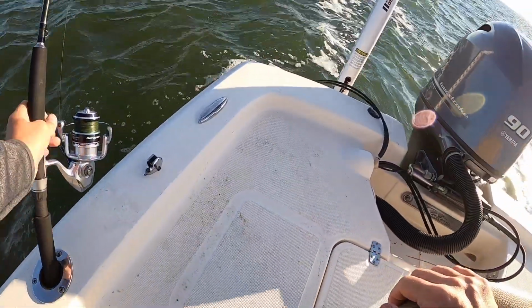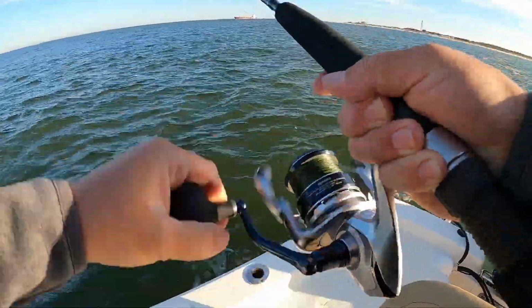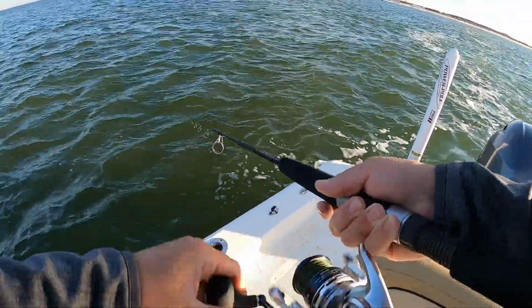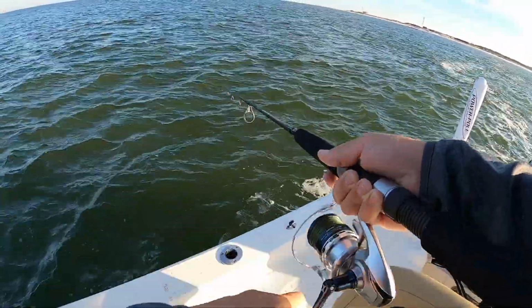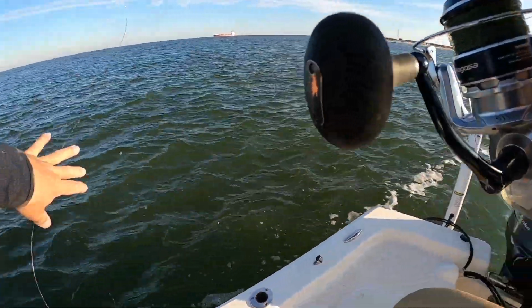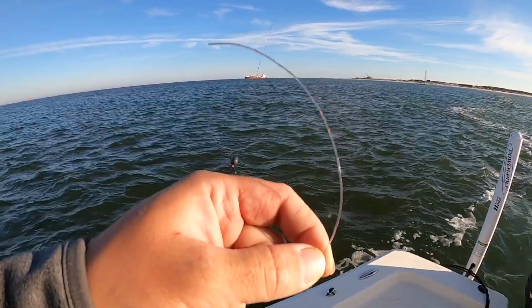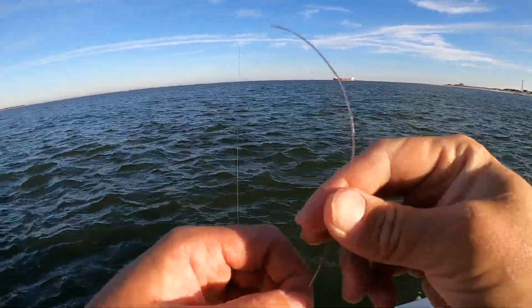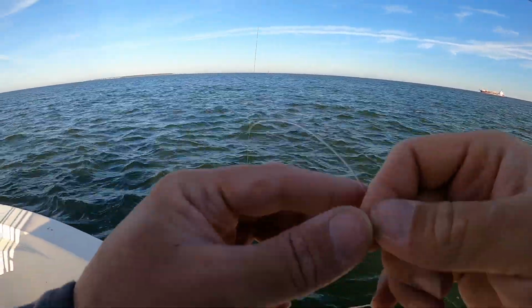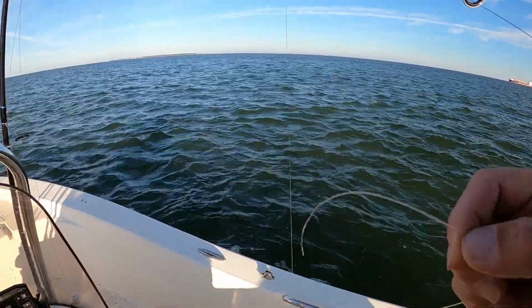Ooh. Something grabbed it. Something grabbed it. Did it take it? Oh man, I think we hooked into a shark. Yep, definitely a shark. All right, means I'm a little too deep. So normally when you get into sharks, you're a little too deep along the bar, so that means I need to scoot in a little bit. But that didn't take very long. No problem, we'll get another hook on.